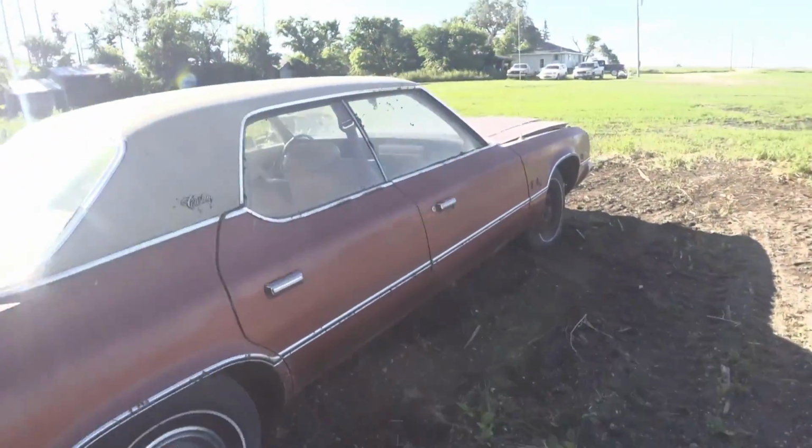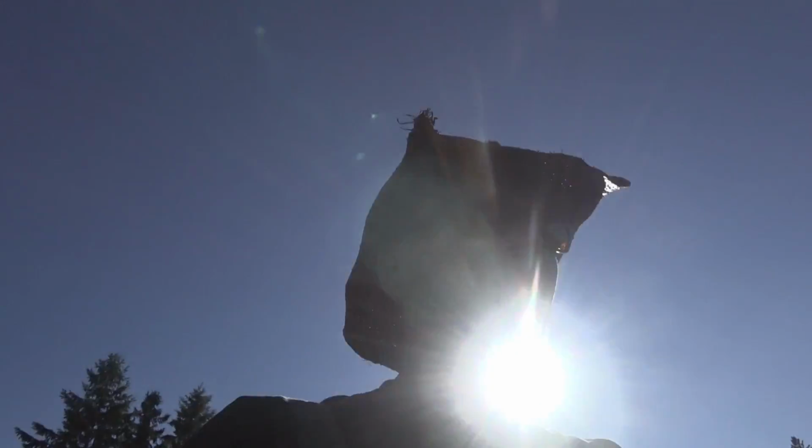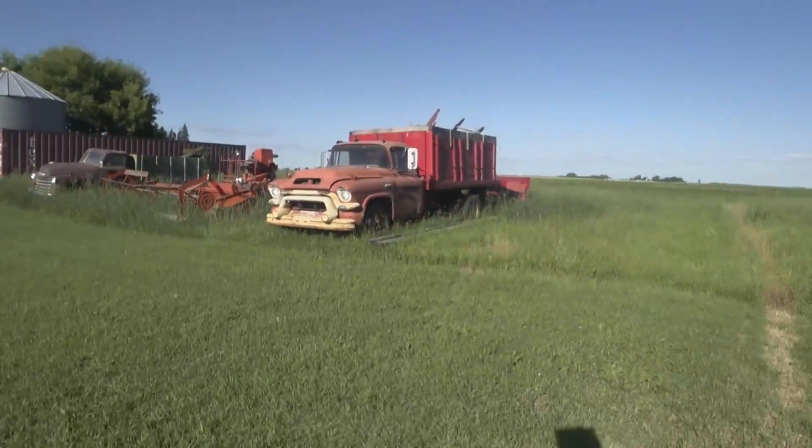Not bad though, not bad. Not really much of a barn find though, at least I don't think. These are cool over here. They pulled these out about a month ago, I think. Pretty cool. The trucks themselves are pretty awesome.